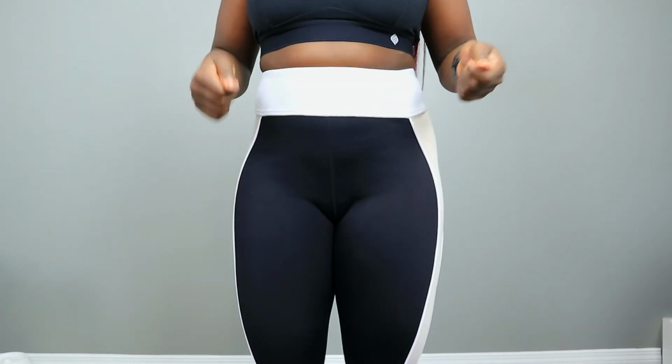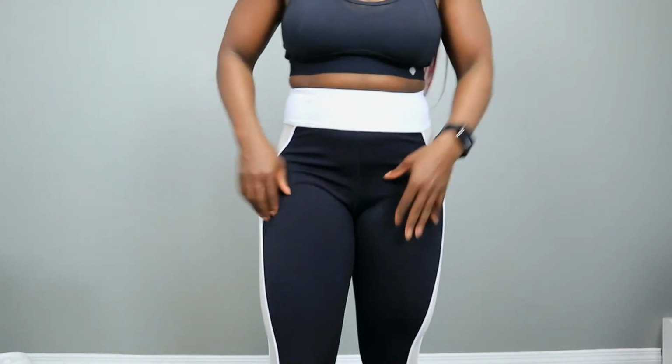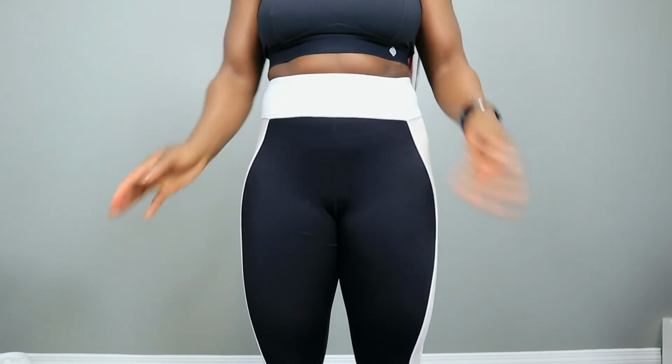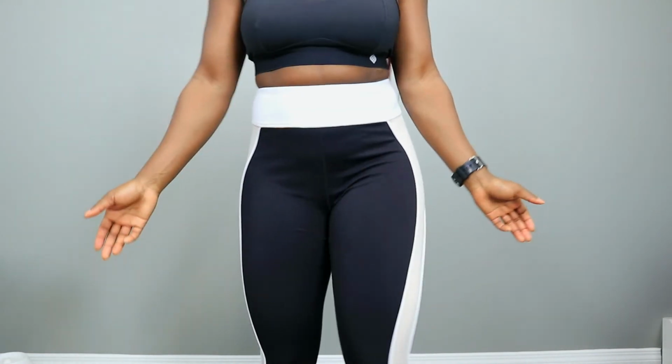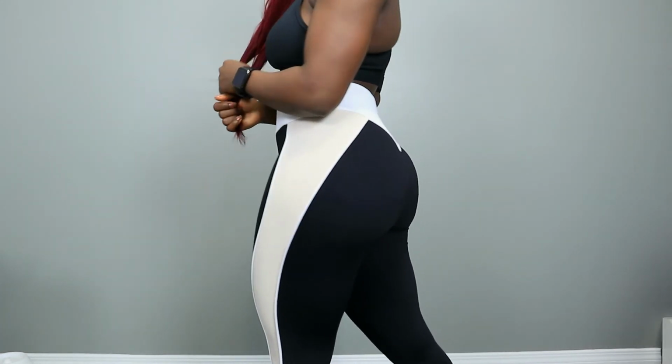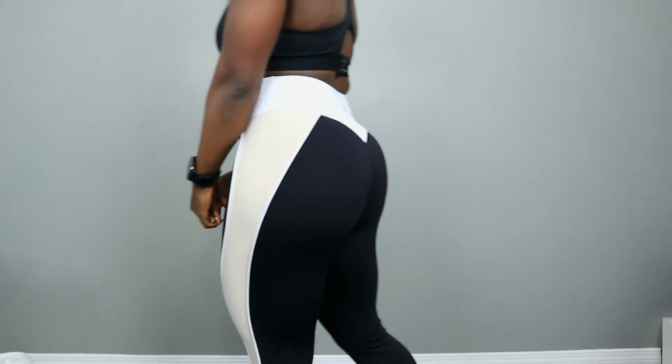So if you do hike it up a lot, expect there to be a lot of camel toe. If you just wedge it out and make sure that the top seam is below your vajayjay, then you are probably not going to experience a lot of camel toe. When it comes to the booty, I'm going to say this is a low medium on the booty scale.